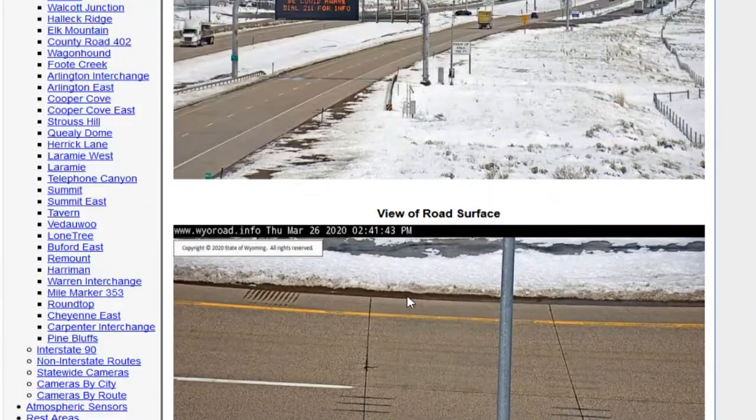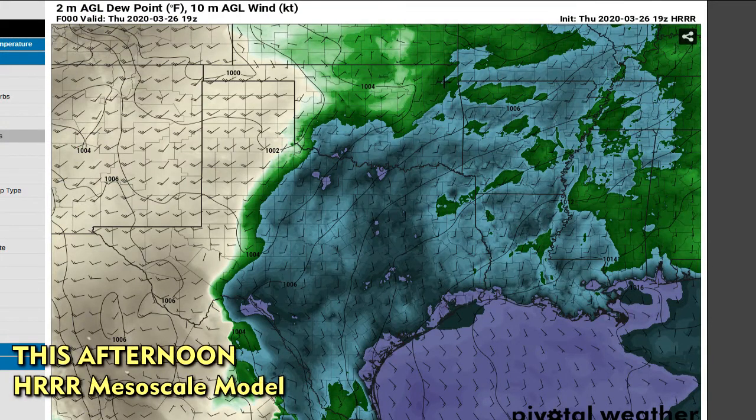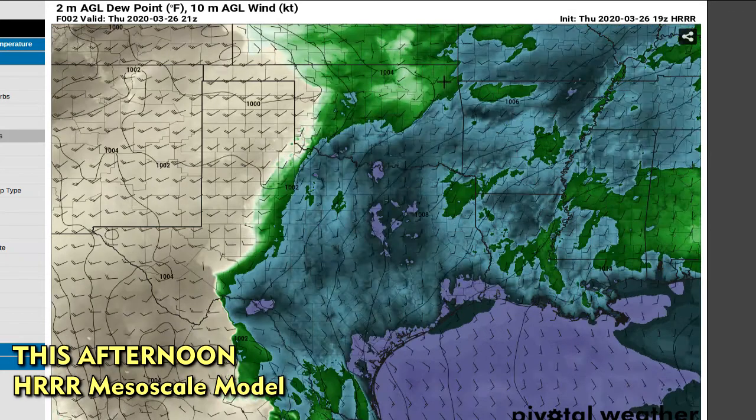Seeing it everywhere, even on the traffic cameras. So, yeah, let's head into our forecast. With that very powerful Pacific system coming out in Mexico, I don't want to use the GFS quite yet. Let's see what's going to happen for the rest of the afternoon.